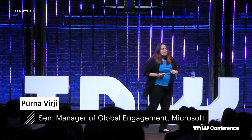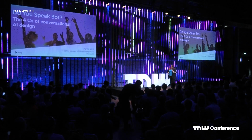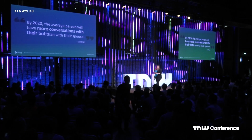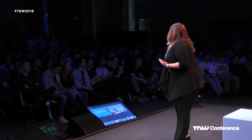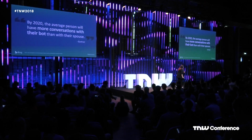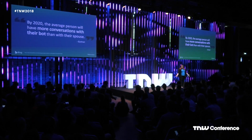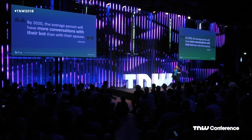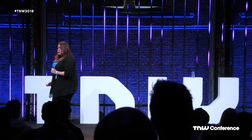Okay, I want to kick it off by sharing with you my absolute favorite stat at the moment. It's from Gartner, and it says that by 2020, the average person will have more conversations with their bot than with their spouse. Now, apart from making my husband very happy, I think what the stat really shows is the fact that conversational AI is here to stay. And when it's designed really well, it can make life a lot easier for us as consumers.